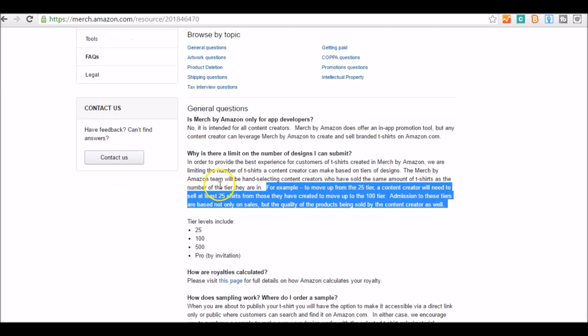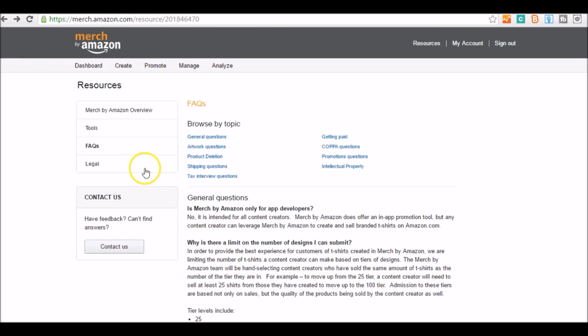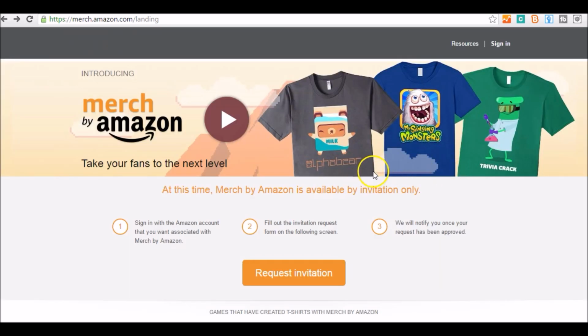So be sure you go through this. Be sure you go through the dashboard. Be sure you look at everything here, and you're going to want to know all about how this Merch by Amazon works. Let me go back to the beginning here. Yeah, you're going to want to know how everything works before you get started.